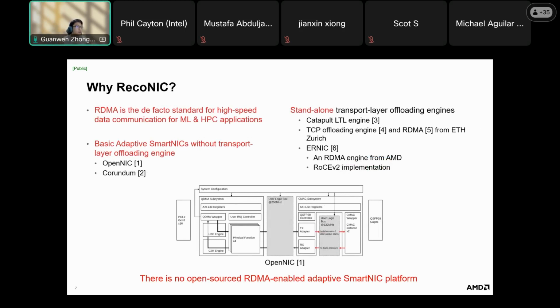And other transport layer offloading engines, for example, the Microsoft Catapult lightweight transport layer engine, are not RDMA engines. And the TCP offloading engine and the RDMA offloading engine from ETH Zurich, and also AMD's ERNIC IP, are not integrated inside a proper FPGA-based SmartNIC. So at the moment, there's no open source RDMA-enabled FPGA-based SmartNIC platform available. So that's why we bring the RecoNIC onto the table.